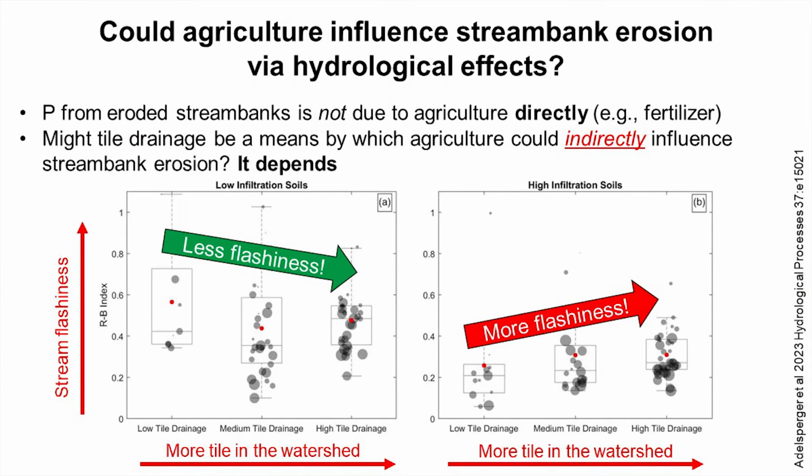Okay, so the question has been raised, I think, in past meetings like this one and in other talks, well, isn't ag indirectly contributing to bank erosion? And the answer is probably in some contexts and probably not in others, and it kind of depends. So the argument here is that because of how we've modified the hydrology of these landscapes through things like ditches and tile drains, we might have increased the flashiness of streams. So when it rains, the stream flashes with more power, and that will slough off more of the banks. And that would be an indirect way that stream bank erosion is, in fact, partly due to ag. So the evidence out there is that tile drainage has mixed or opposite effects on stream flashiness, meaning that we can't just say that stream bank erosion is always being exacerbated by tile drainage.